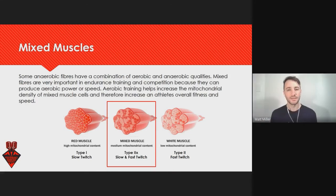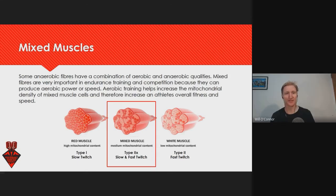Yeah, it does. There's a lot of times a really, really high power output, and then a lot of times a really, really low power output. And the trick is being able to recover in between those. Yeah, so these mixed muscles are really important because they're really fluid in the way they're able to be trained.